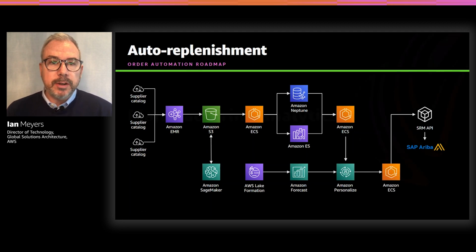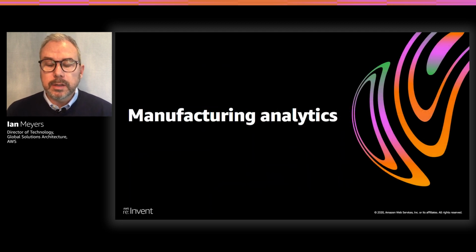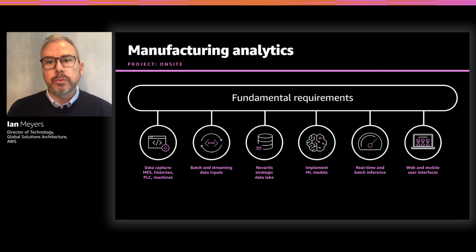Now, let's talk about manufacturing analytics, the other side of the projects that we've been working on, and we're going to drill into the details of Onsite. So we had some pretty important requirements to achieve, very different from the buying engine and in a completely different way of working with a completely different set of end users. We needed to ultimately facilitate the ability to improve the planning process, capture more data about manufacturing, to supply retrospective analytics, but also to facilitate real-time learning about how a batch is going, where the batch milestones were.